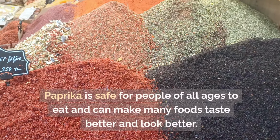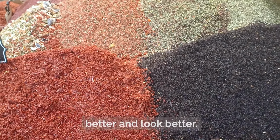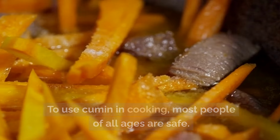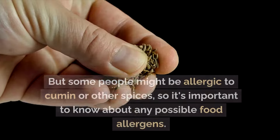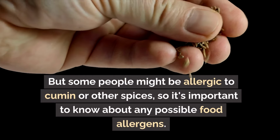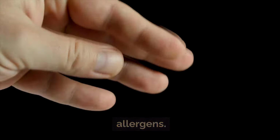Paprika. Paprika is safe for people of all ages to eat and can make many foods taste better and look better. Cumin. To use cumin in cooking, most people of all ages are safe, but some people might be allergic to cumin or other spices, so it's important to know about any possible food allergens.